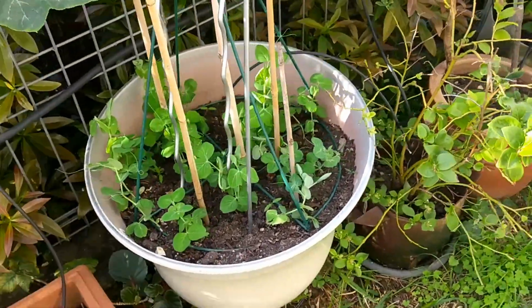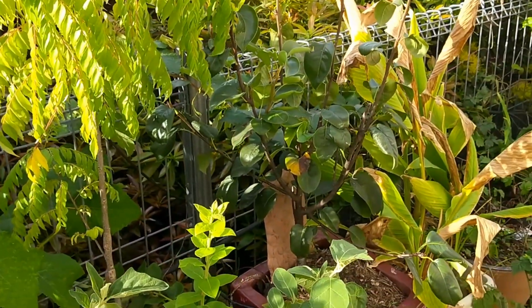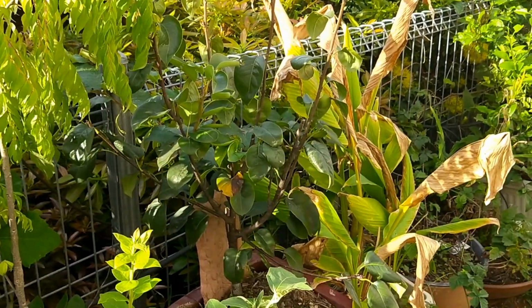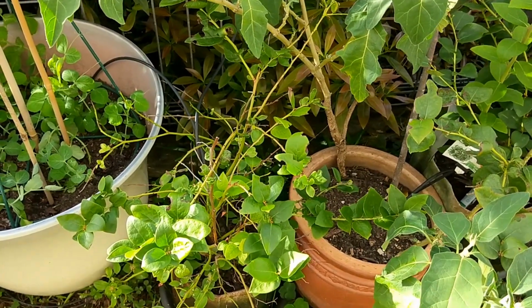We've got snow peas in. They're about to come on. Curry tree went to flower. That's a tropical pear that's never produced any fruit. Blueberries, they'll be starting to die back. Well, you can see that one's already dying back.